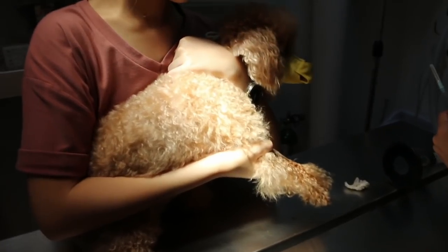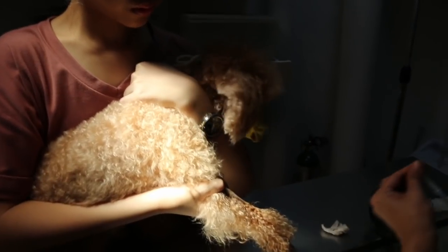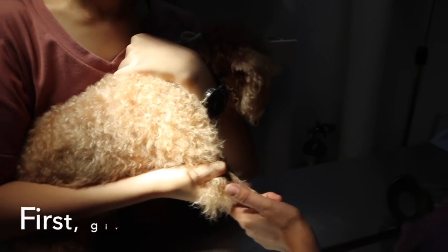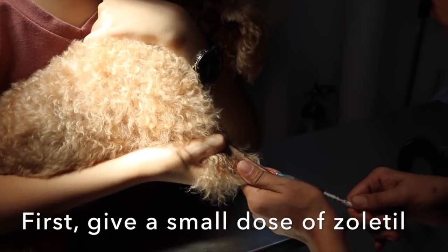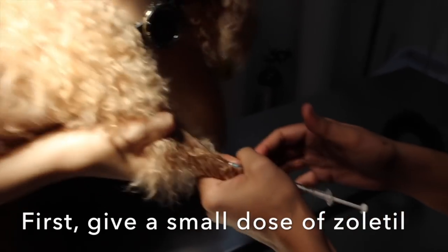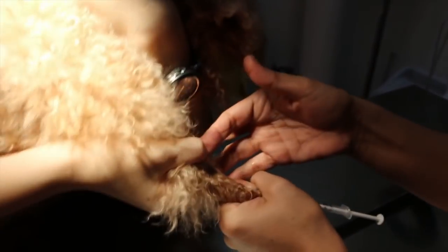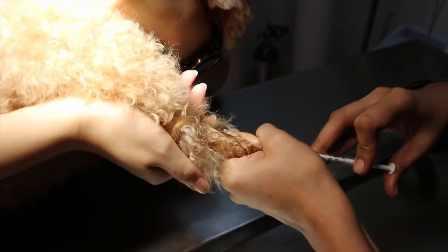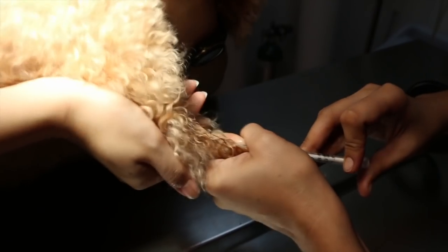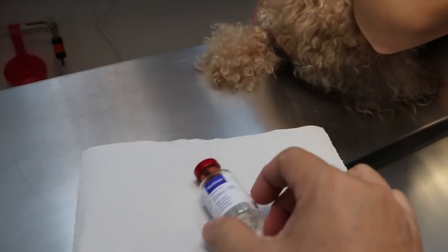So how did the vet treat this case? Treatment included ear irrigation under gas anesthesia. This video shows the cleaning ear irrigation of the dog. Now, first of all, I normally give a low dose of Zoletil 100 IV, 0.2 ml. Okay. Now there's Zoletil, then we wait about 1 minute.